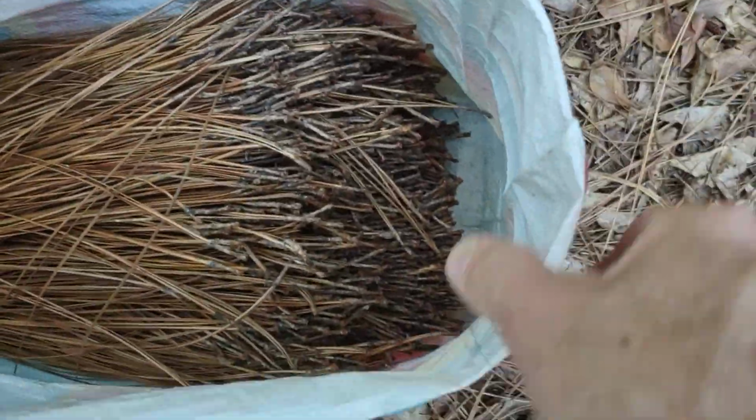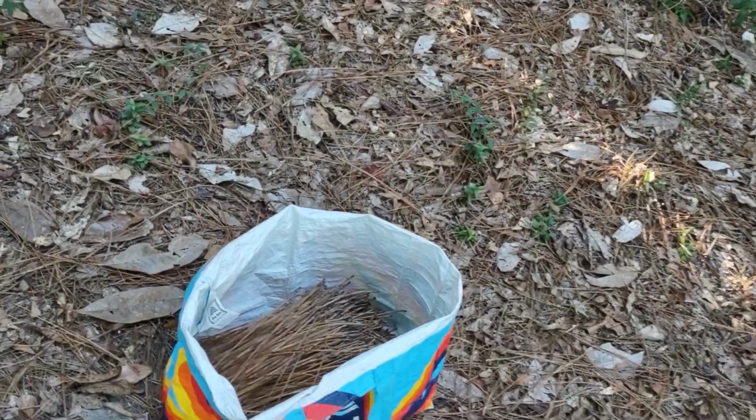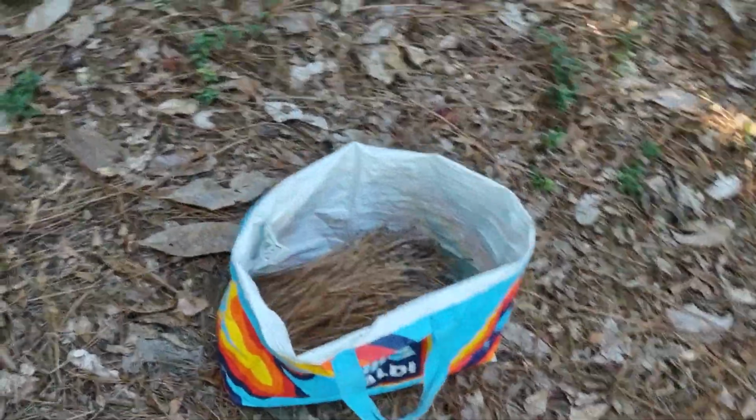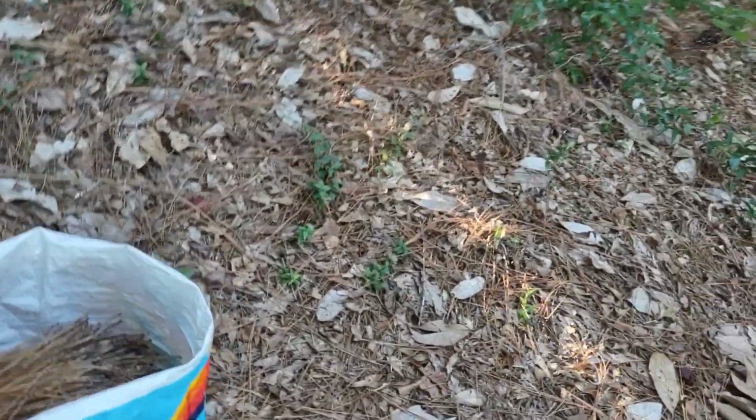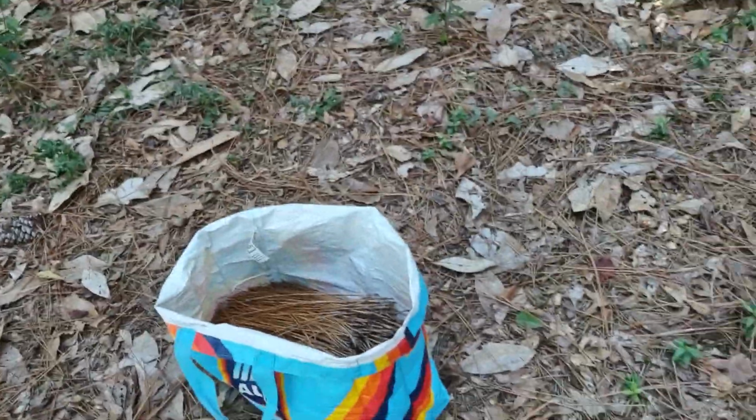I'm gonna throw that in the bag, and I'll shake the bag up, let you see. Okay, the whole bag is like 3.5 pounds, which is $81. I'm guessing around $81. And I've been out here about 2 hours, not quite 2 hours, but right around there.